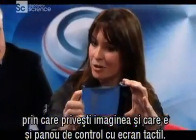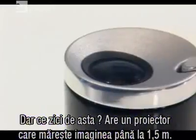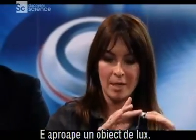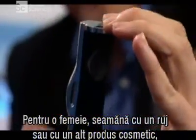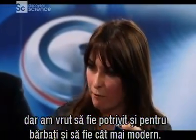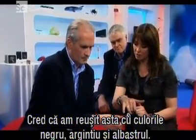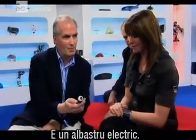It's touchscreen. But what about this? A little projector to the size of 60 inches that you can just pick on the wall and say, look, here's the shot I just took. There you go. It's almost a piece of glamour. So for a woman, it could be resembling a lipstick canister or something, you know, makeup case. But I wanted it to be for guys as well, so I wanted it to be quite funky and cool. So I think it's managed to do that with the fact that it's black and silver, and then you've just got this Gadget Show blue that we use. I think that's sort of that ultraviolet blue. It's very blue. Cool, yeah.